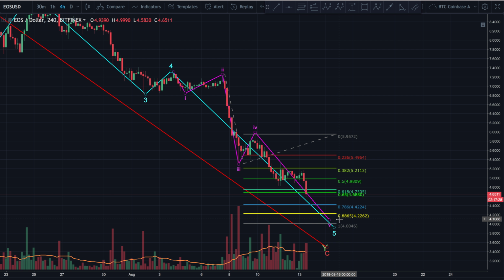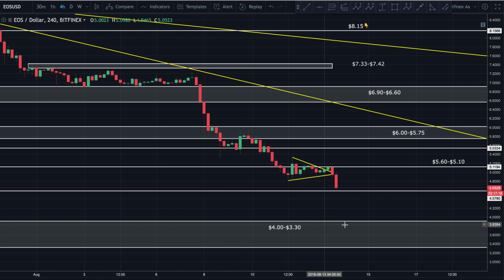If we do get a 1-to-1 extension this time, that's going to be almost exactly $4. And as I pointed out yesterday, that's very coincidental, or should I say, is it coincidental, that it coincides perfectly with our $4 resistance zone that we've been discussing. So the fact that we've broken down, guys, this $4 is becoming a very, very real target. I'm not saying we're going to get there, guys. As I told you, this is kind of the last hope between where we are now and $4.